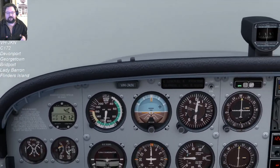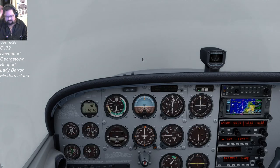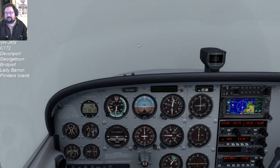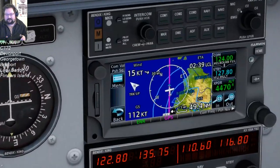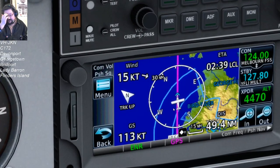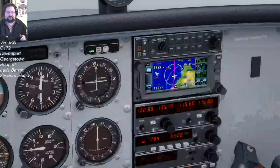4470. Freezing level was, I think, 8,000 feet, which is why we're down at 5,000, because I didn't want to push it with 7,000. Would have been like 1 degree up there. Yeah, it's 4 degrees Celsius at 5,000 feet. I'd love to climb higher just to stay inside that controlled airspace, but we can't, so we won't.